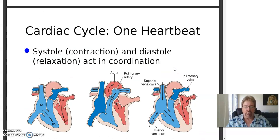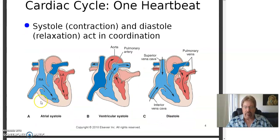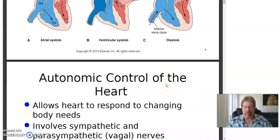Cardiac cycles, one heartbeat. Systole is when it contracts. Diastole is relaxation between them. You need to know that right now. Systole is contraction, diastole is relaxation. Period. Well, there's an atrial systole when the atria are contracting, and there's a ventricular systole when the ventricles are contracting. The atria beat together, and then the ventricles beat together. Systole is contraction. Remember that.